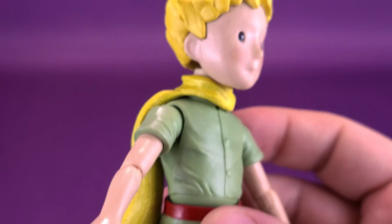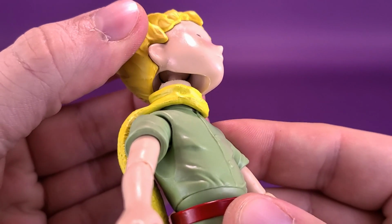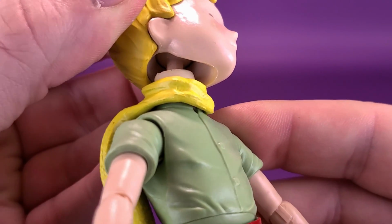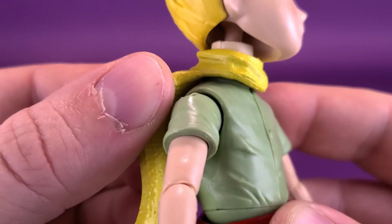Now, of course, when we look at the rest of the body, he does have the scarf. I suppose you could, in theory, take the head sculpt off the ball peg, but it's a very large ball joint, as you can probably see on the inside there. And then from there, it does look like the scarf is a separate piece.